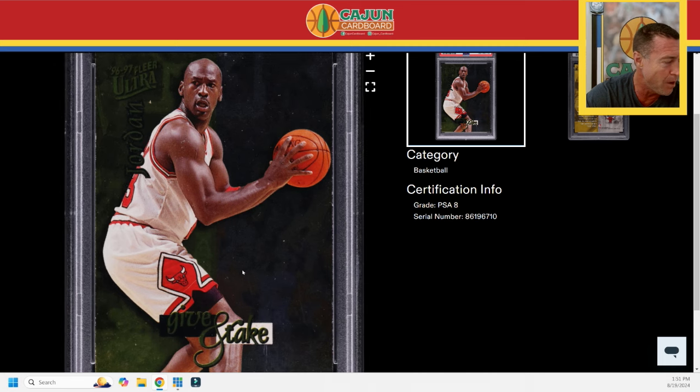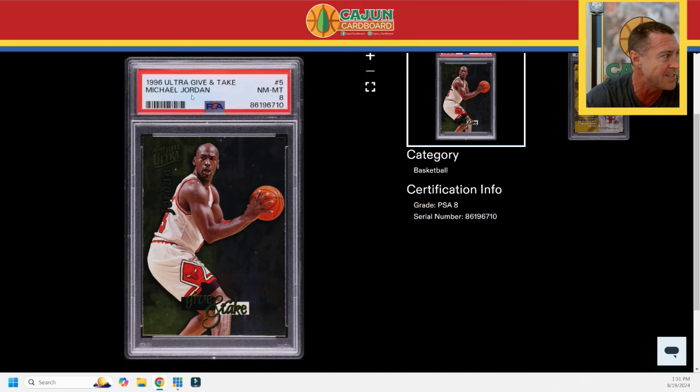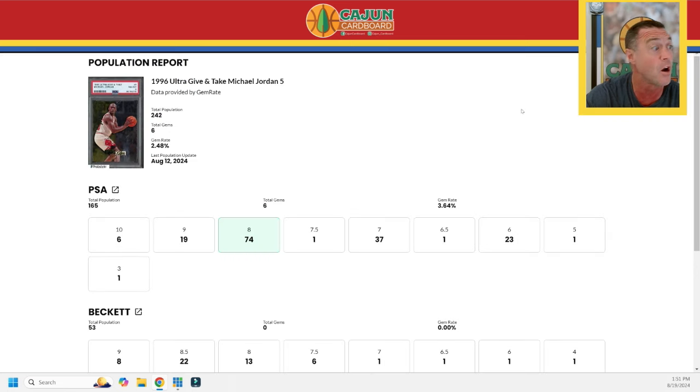Not really overwhelming or eye-popping or crazy. Of course, Jordan just dripped up and gigantic. He looks really big in 96. He was coming back and had that offseason to get ready to dominate and win a title. But this Give and Take card in a PSA 8 cost me under $100.